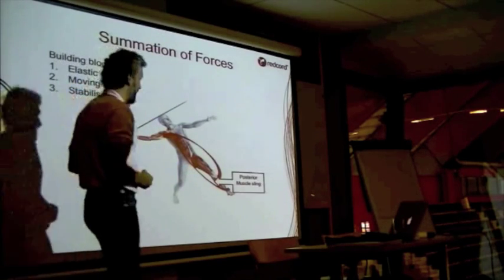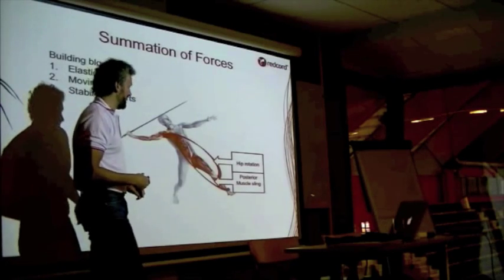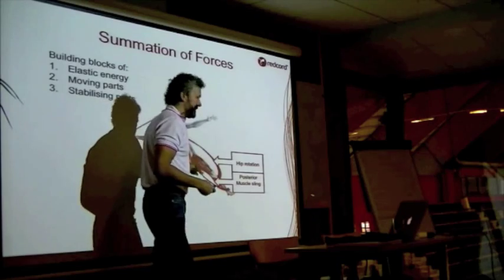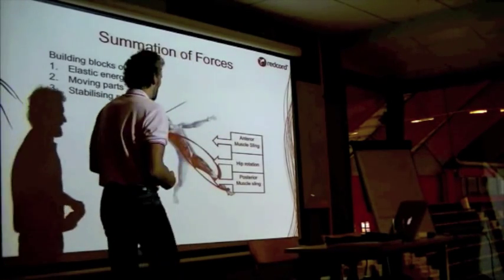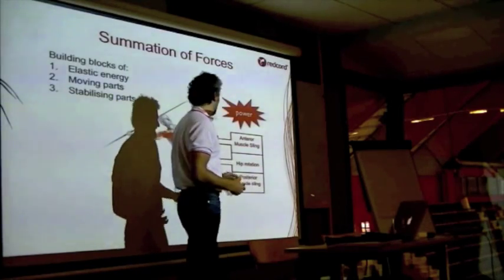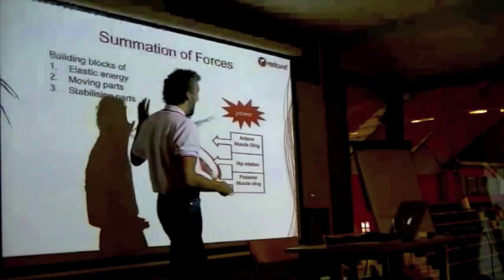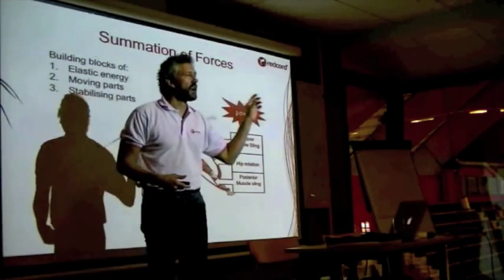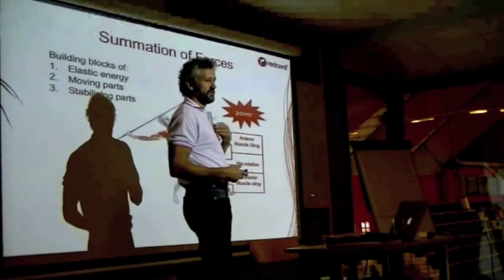Okay, so, how do you like my animation? Posterior sling absorbs energy. Hip rotators control. Ping! You throw it. Bang! I discovered that yesterday. I thought I'd better try it. And that's where your power comes from. It's a sequence of events in the right proportion. And it's the proportion you train with specific and functional training.